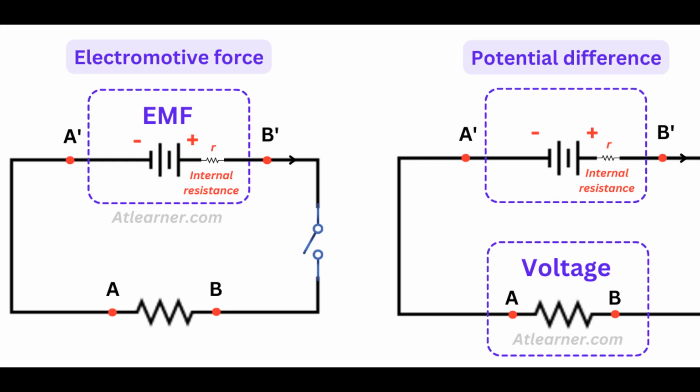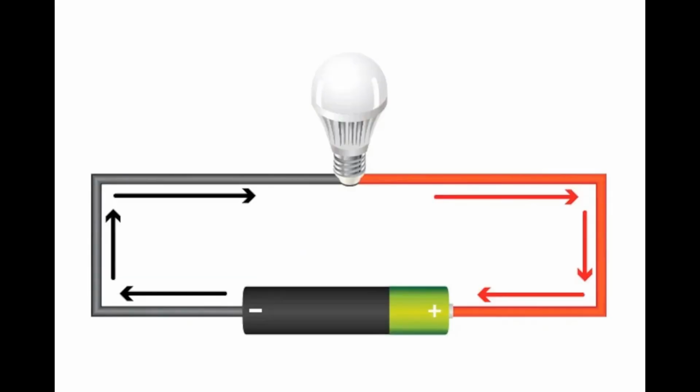Polarity of voltage. Voltage is a measure of electric potential energy difference between 2 points in a circuit. Polarity in terms of voltage indicates which terminal of a voltage source, like a battery, is at a higher potential energy and which is at a lower potential energy. Polarity helps determine the direction in which current flows through the circuit. In terms of voltage, the terminal with higher potential energy is considered the positive terminal. The terminal with lower potential energy is considered the negative terminal.